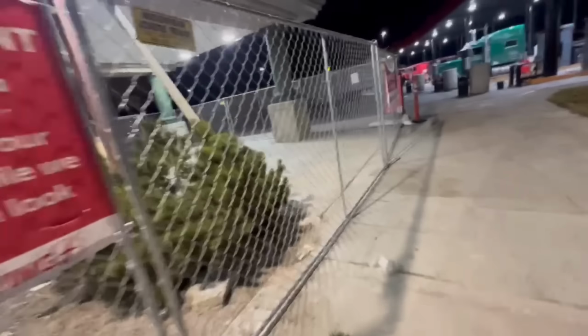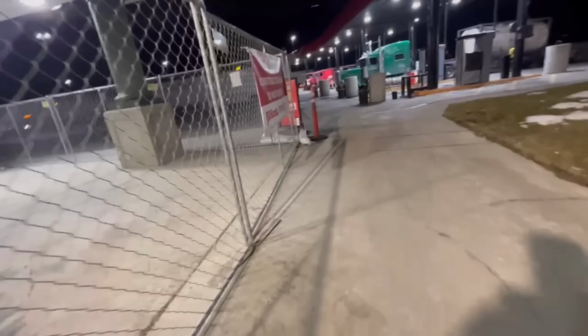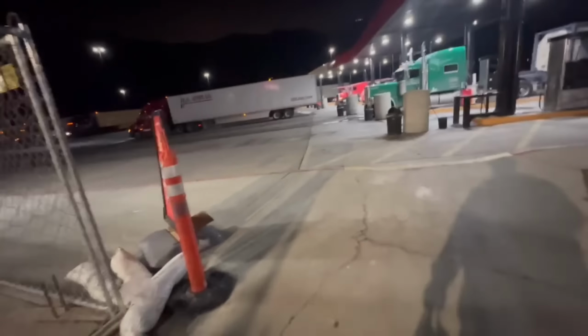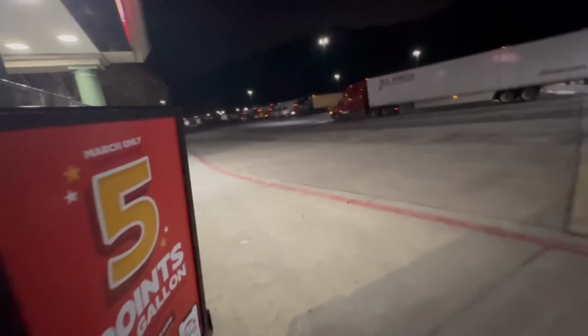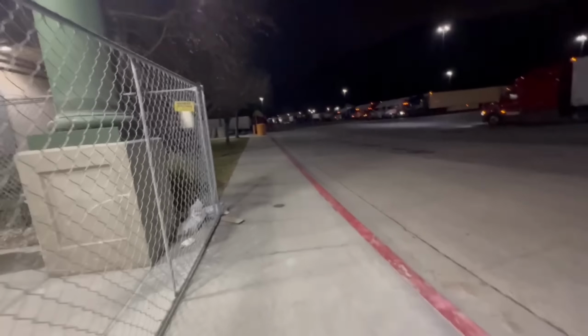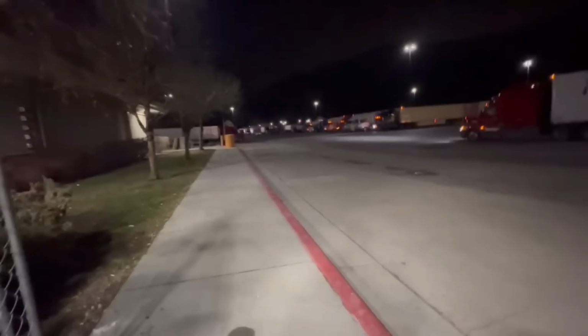They're doing all this construction here at the Flying J in Tooele. I went in there and got some drinks. Let's go fire Tyler up and let him warm up. We can probably get out of here in about, oh, about 10 minutes. We could roll out. Nice night, not too cold.